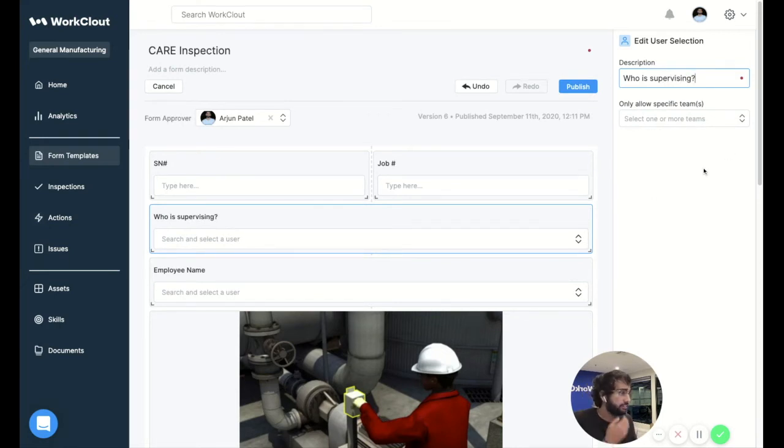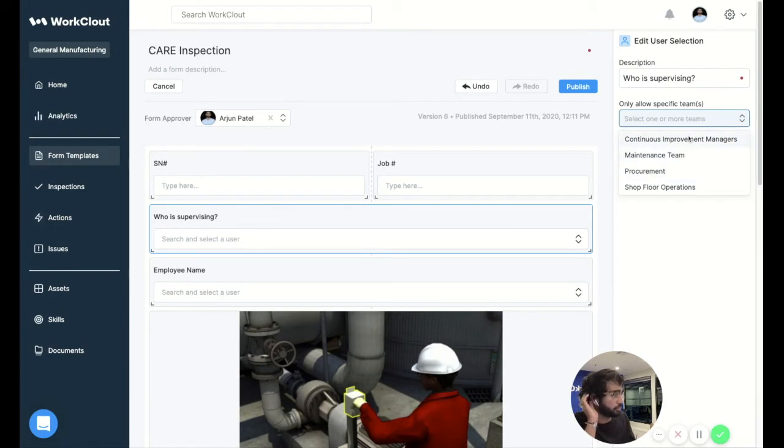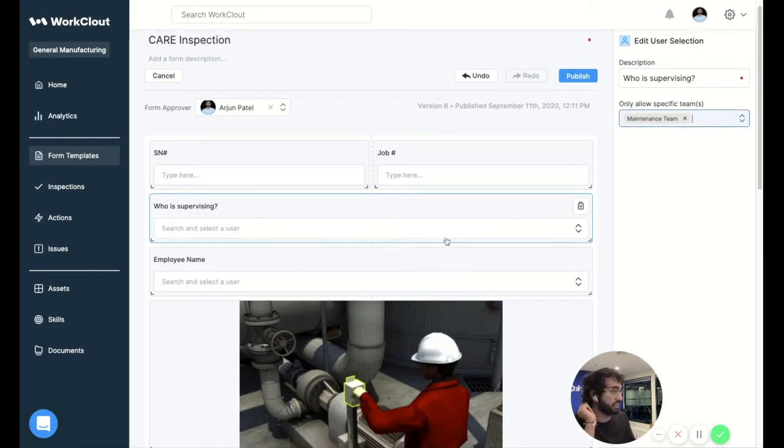But instead of having everyone available for them to choose, I only want a certain team to be able to be selected. So I'm going to select the maintenance team. They'll only be able to select users in the maintenance team when they select this option. Each field, you'll notice, will have different types of customizations available, just like this.